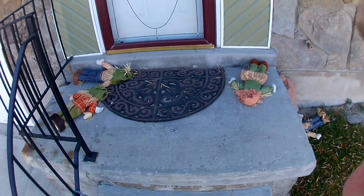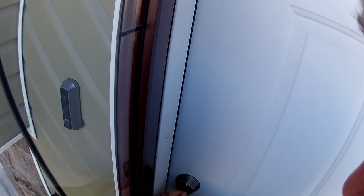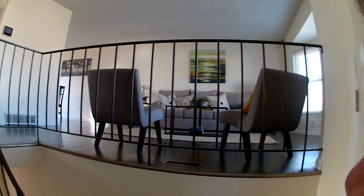Okay, so I got the key, and this is why I ring the bell: if I just let myself in and somebody's in there, yeah, that gets uncomfortable. So I'm going to knock on the door, in addition to the doorbell that I rang, and just be very careful about this. Okay, well, here we go. Hello, home inspector. So you can see the home is staged, or it looks very clean, and we'll be getting into that again.